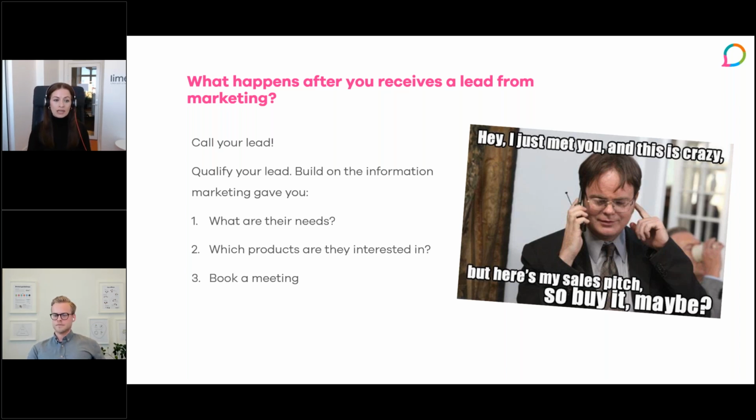Building on that, we can identify which products they're interested in, and especially which type of add-ons we can show in our demo, and really show the prospect that we can solve their problems and help them reach their long-term goals. And later on, marketing will use this information to do different campaigns and newsletters.